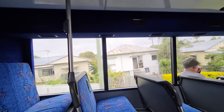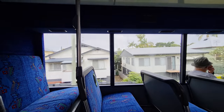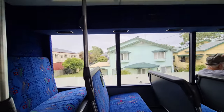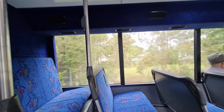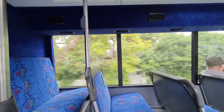Leaving the centre of Murwillumbah on a 621A, there's a nice view out the window of a range of older style bungalow properties, which are likely built in the late 1800s or perhaps up until the 1920s. Sadly, the window line on these buses doesn't give you a great view out as the aperture of those windows is pretty narrow. But still, we can admire the view as we make our way out of town and along towards Kyogle Road.